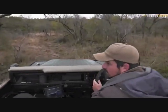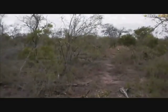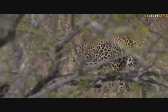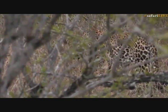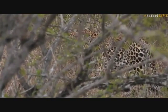Now, I'm just trying to get a gap here for VM to be able to see. There we go. Vildi, it's not great, I know, but it's, like I say, becoming harder to follow him. But he's still sniffing around. I don't know what he smelt. Something is piquing his interest, that's for sure.